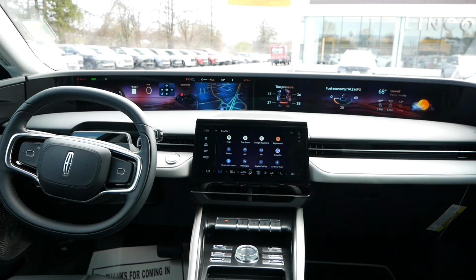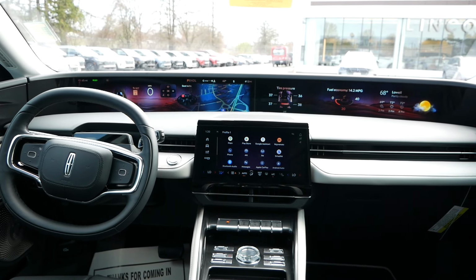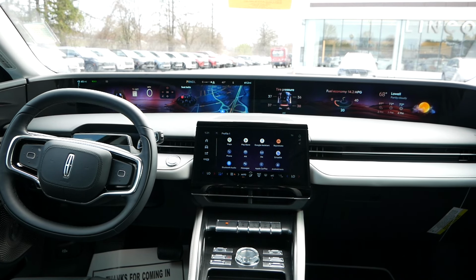Now, with the steering wheel though, it is power tilting and telescoping, so great to see here. Again, gives you a lot of customizability and lets you know that Lincoln is serious about being an upscale manufacturer. Now, for the second half of this digital gauge cluster that we see here, for the 48-inch curved screen, the second half can be customized through the infotainment system. We'll talk about that in a minute.